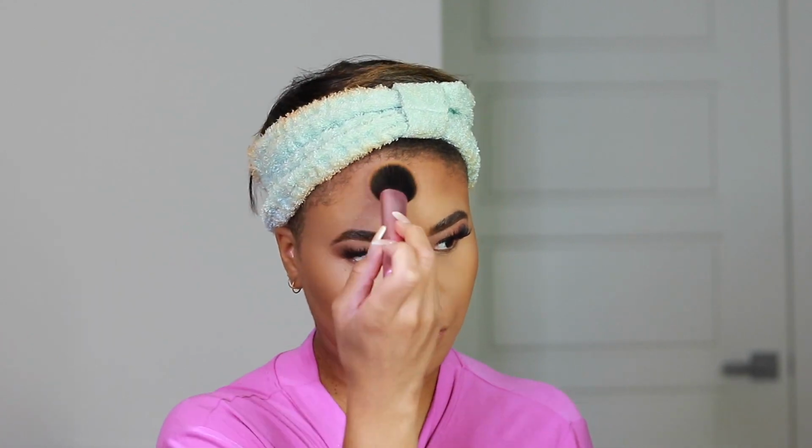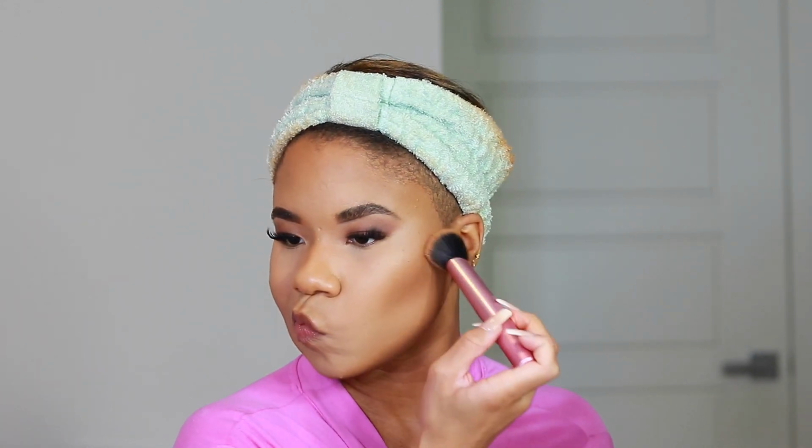My face, I don't even really feel like I need to set it. It's like, this is a good combo. This is like a wedding combo. Oh yeah. I might have to switch up my wedding glam. Girl, whenever we get back to having weddings.